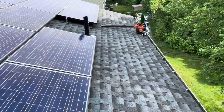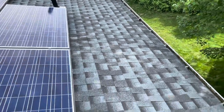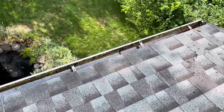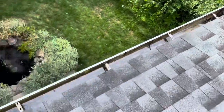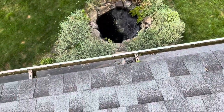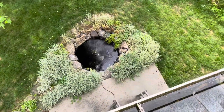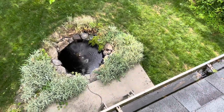All right, so this is an interesting spot. I got just enough room up here on this roof with the solar panels for me to work around. And of course, this gutter was brimming with water. We unplugged the drain over there, and we're gonna let the water weep out for a minute. We have a koi pond down there today. No koi in it though, no fish. It's just a little pond, so we'll be careful not to get anything in there.